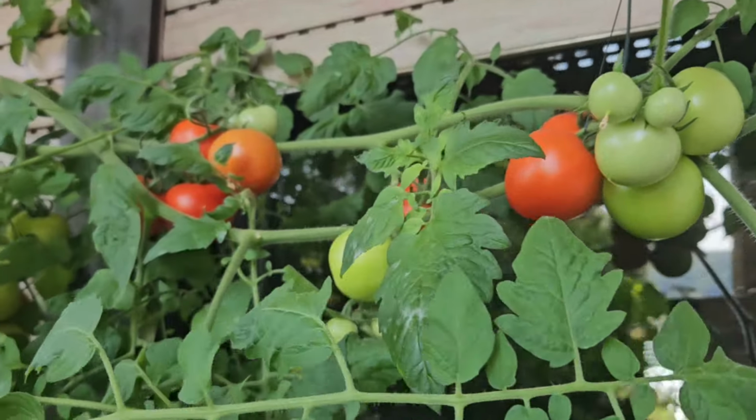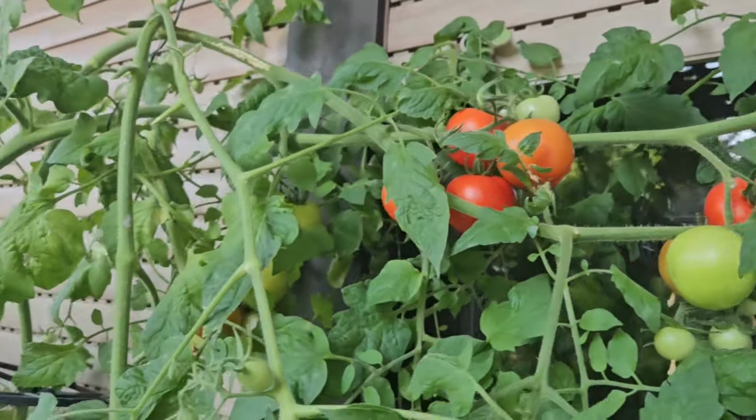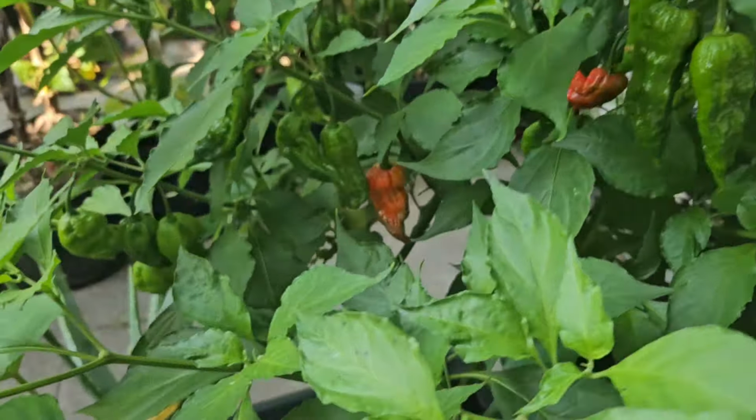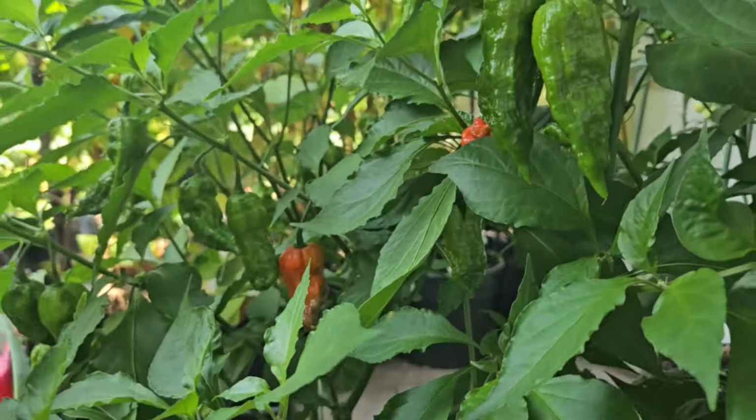And look at these girls, they are so beautiful. My girls are doing really well. And these are my guys. My boys are also doing really well.